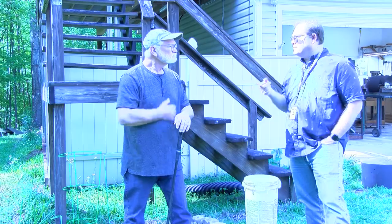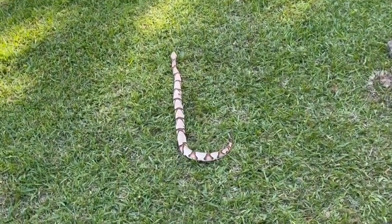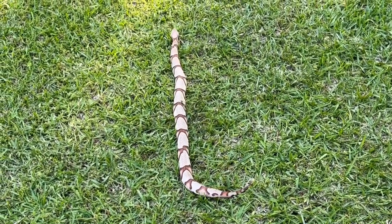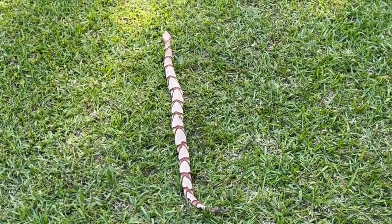What are some of the most common Mississippi snake myths? The most common one? Sure. The snake will chase you. I've heard people say that. People say that if you get between a cottonmouth and the water, the cottonmouth will chase you. Well, in that situation, a cottonmouth's trying to get to the water to get away. All you have to do is step aside and he'll go right on by.